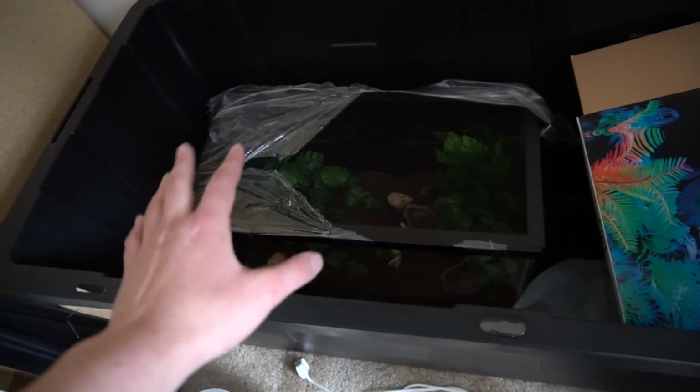And their tank should be getting an upgrade once I get all this other stuff done in the room. Unfortunately, this room's layout isn't the easiest to plan for tanks, so I have had trouble trying to plan out where I want to put shelves, how big the shelves are, how many tanks I want, everything like that. It has been a little bit difficult.